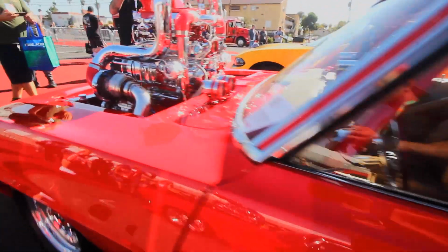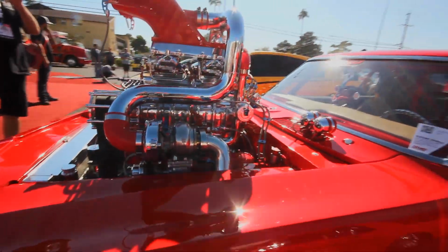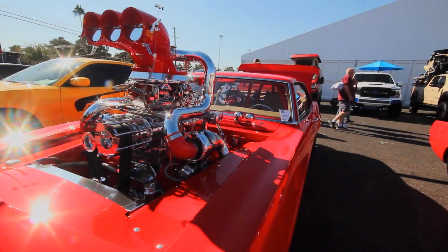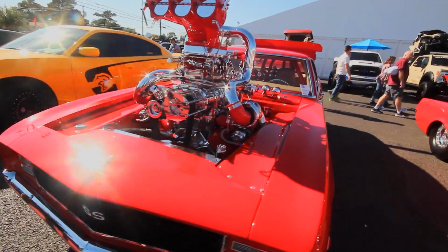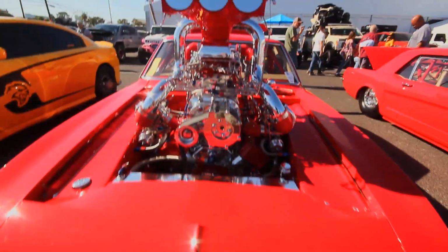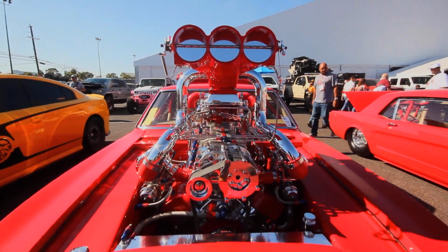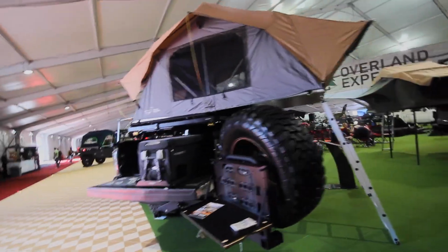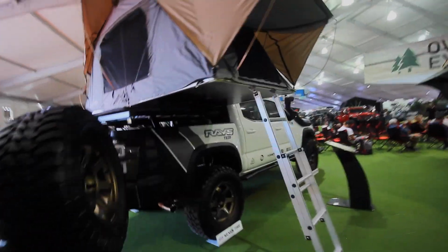Now this one was built a little different. As you see, it's got a turbo, and then it's got a supercharger, and then it has another turbo. Yeah, so twin turbo supercharged. Ridiculous. Crazy. So this section right here is for the overland vehicles.